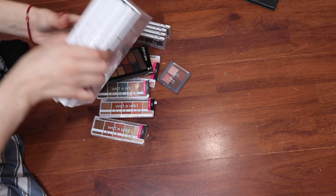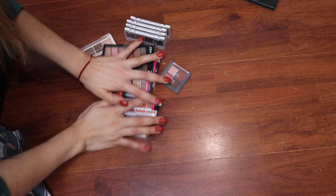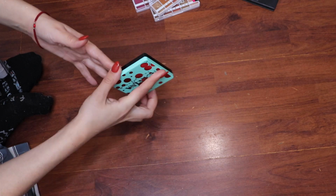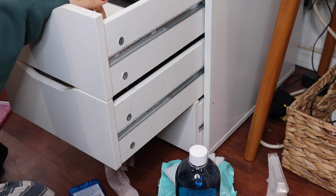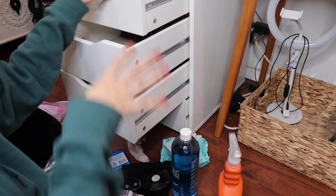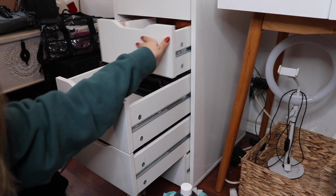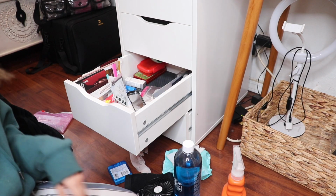And then I'm just gonna keep my Jaclyn Hill Vault eyeshadow palettes. And that's eyeshadow palettes. Okay, I thought about this one, and I'm just gonna keep it because it's a small palette, so I don't mind that much. Right now, because I have so much space on this one, because I moved a lot of my palettes to this drawer, I'm trying to reorganize my whole situation, but I'm trying to see how I want to do it.